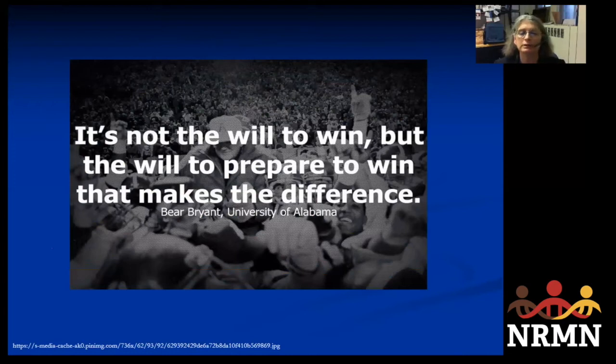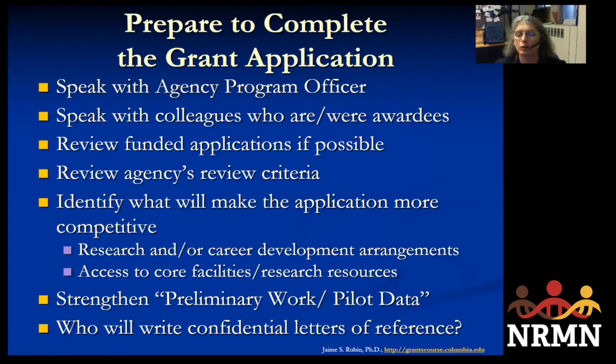I like this quote: it's not the will to win, but the will to prepare to win that makes the difference. I find many times that folks just start writing grant applications without stopping first and preparing to write the grant application. So what are some of the things that you can do to prepare? Speak with a program officer at the NIH. Speak with your colleagues, other students and postdocs who have received these grants. Maybe ask them if you could see their successful grant application. It's always helpful to see a successful grant application.